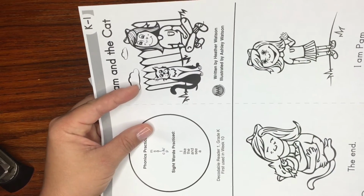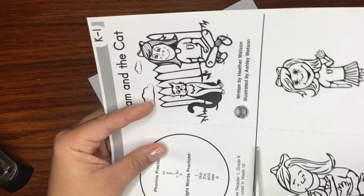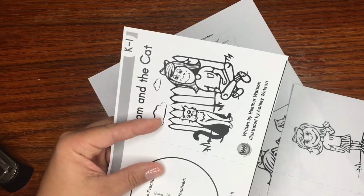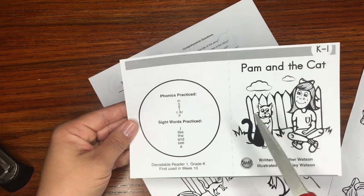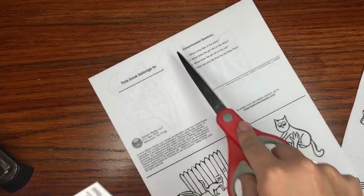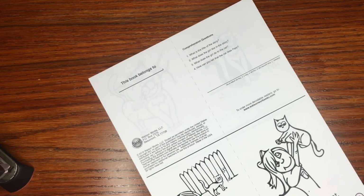Okay, you're going to start by cutting on that solid black line on the first page. Again, I'm using scissors just because it's easier for me to show you in this video, but if you have a paper cutter, it will be much easier for you. The very first one that has the front and back cover, you're not going to cut on this dashed line, but all of the other ones you are going to cut on the solid line as well as on the dashed line. So let me show you how to do that.